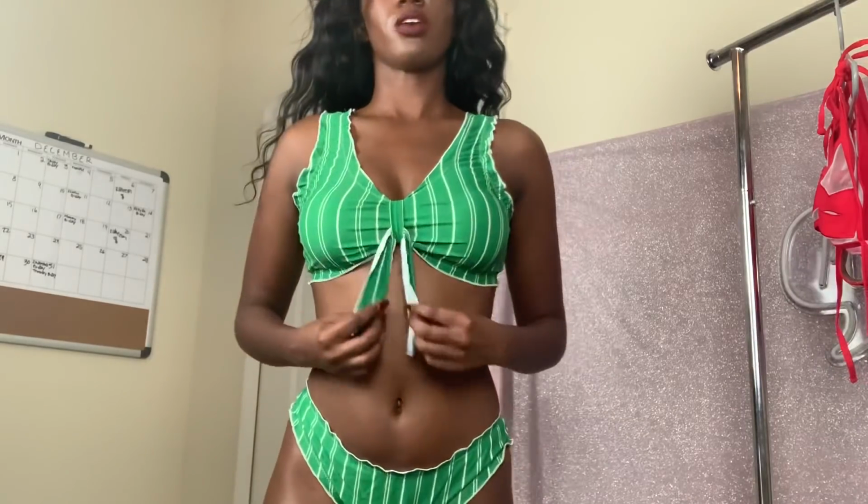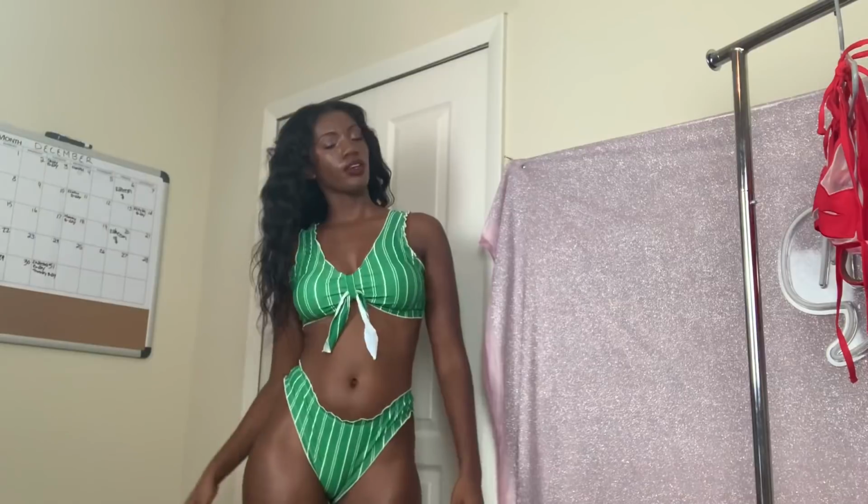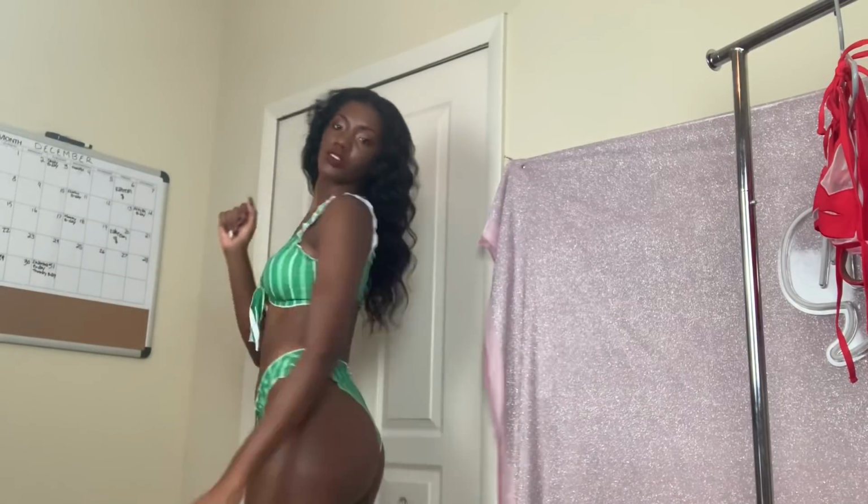And I think it's super adorable. It goes well against my skin color, I think. It's a really cute addition right here. And I like to wear mine kind of like up, so it looks super adorbs. I love it. Only $5. If you got $5, you got a bikini from Shein. Yes.